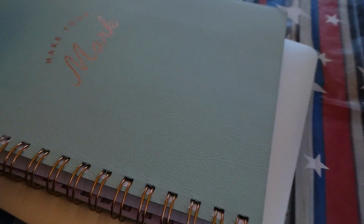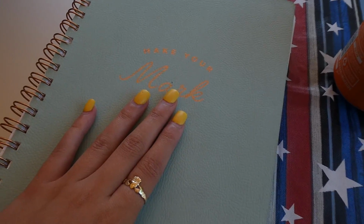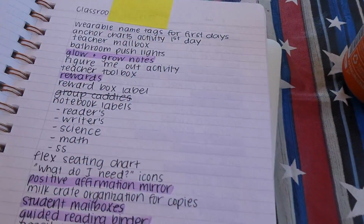I want to show you just kind of like an example or two of what I mean. So I finished my lunch. I'm still drinking my sparkling ice with caffeine. This flavor is actually really good. I have my laptop. I have this notebook. This is actually my student teaching notebook, but this is where I have my list of classroom projects and some other stuff.